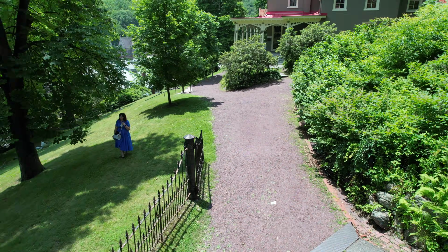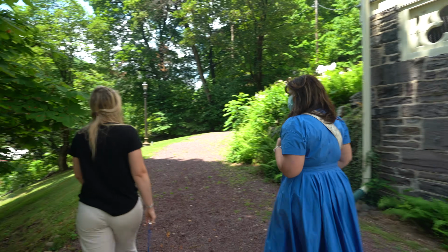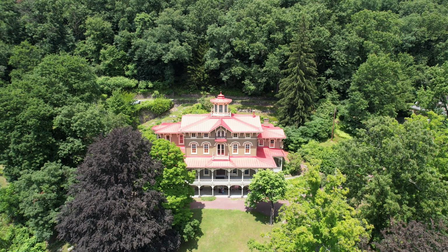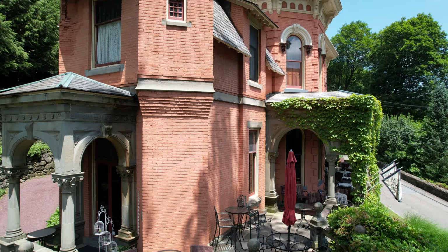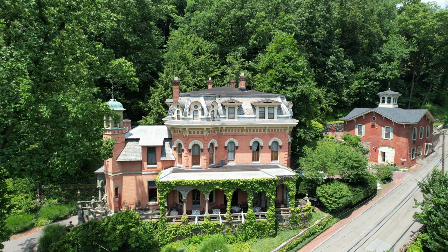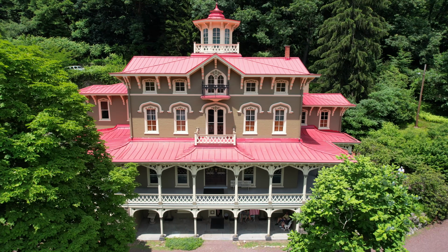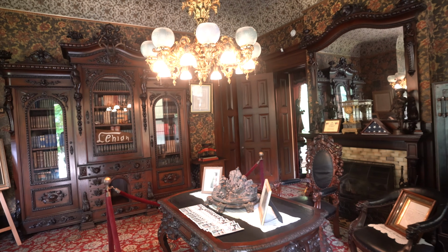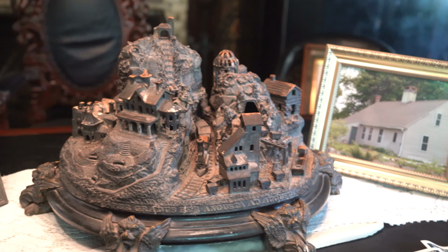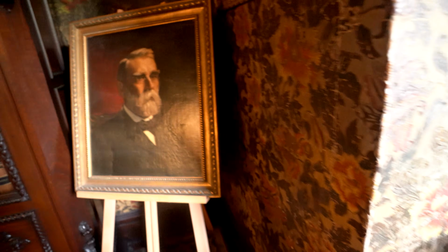For history of another sort, you can choose to head up to Packer Hill to visit the historic mansions of Asa and Harry Packer. The Harry Packer Mansion provided Walt Disney with the inspiration to create the Haunted Mansion in Disney World, and the Asa Packer Mansion is filled with art and artifacts that take you back in time and tell the story of philanthropist, railroad pioneer, and founder of Lehigh University, Asa Packer.